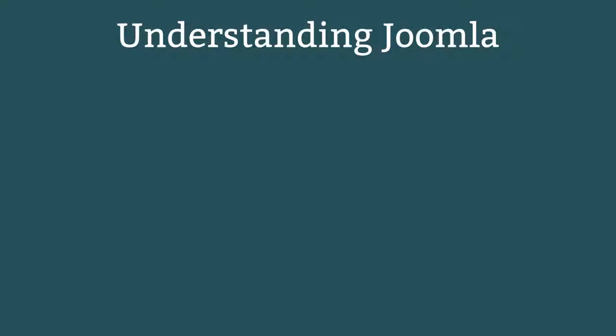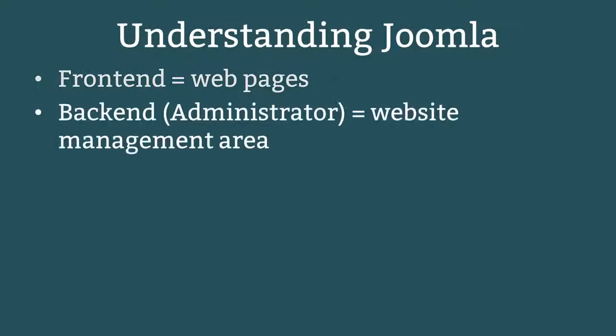There are two parts to a Joomla-powered website. The front end is the collection of finished web pages, and the back end is where the page contents and other functionality is created and managed. The Joomla backend is usually referred to as the administrator, and that's the term that's used throughout this training.